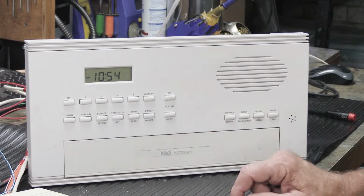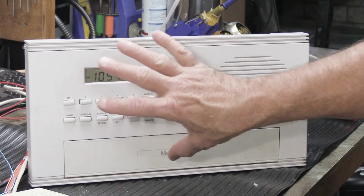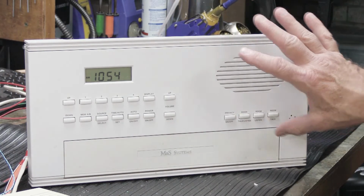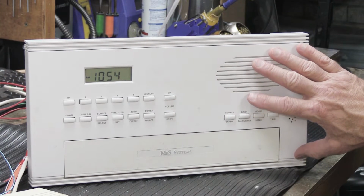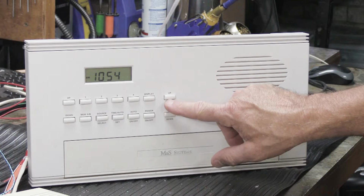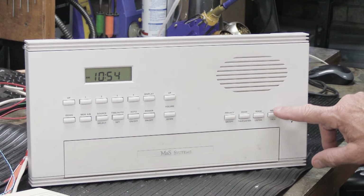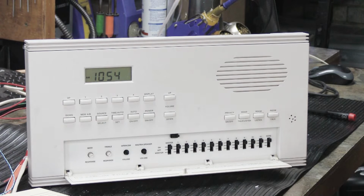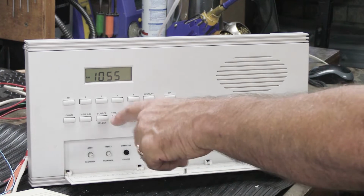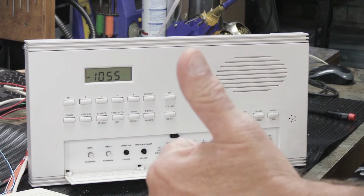This particular unit was made in 1996. It shares a lot of the same design features and looks as the other MC units that were made during that time period. You have this flat faceplate here in white, and then you have your control buttons here and some intercom buttons over here. You also have a door that pops open with more controls behind it. This is an early enough version of M&S intercoms that is before the days of menus and all those sort of things. You still basically have knobs and switches, which I think is the way to go.